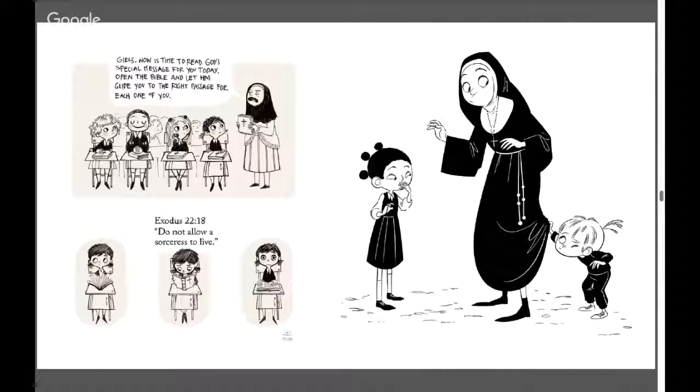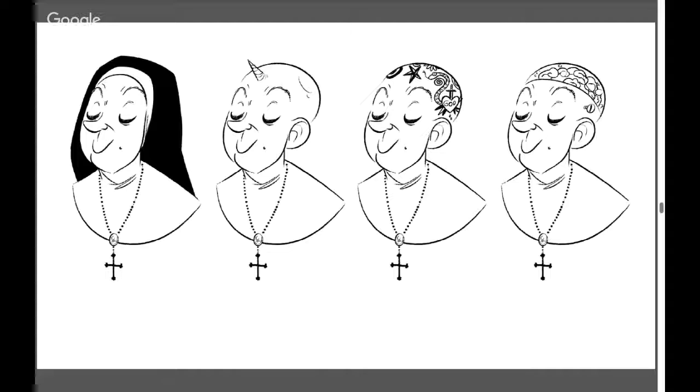And, well, I was thinking about what the nuns had under their veils. We never saw them without their veils, so we started to make jokes about it.